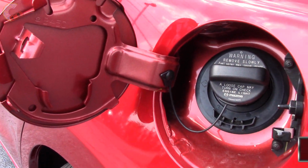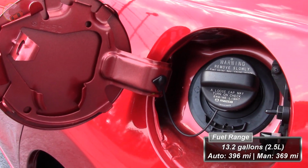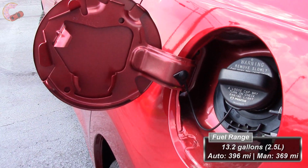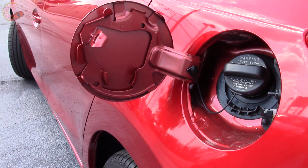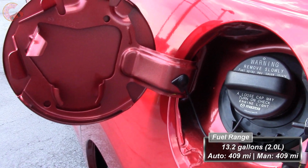The fuel capacity of the 3 is 13.2 gallons. This gets it a range of 396 miles as equipped, falling to 369 with the manual. Both models with the lower engine get 409 miles of range.